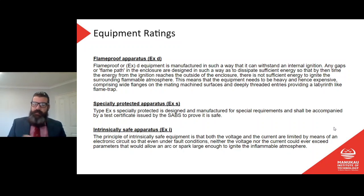EXI, intrinsically safe. This is fairly common. I've come across this plenty. The principle of intrinsically safe equipment is both the voltage and current are limited by means of an electronic circuit, so that even under fault conditions, neither the voltage nor the current could ever exceed parameters that would allow an arc or spark large enough to ignite the inflammable atmosphere. I've used intrinsically safe equipment in the past on electronic measuring equipment, which I think I've told you about. So what we're talking about there is tank level equipment, that kind of thing.